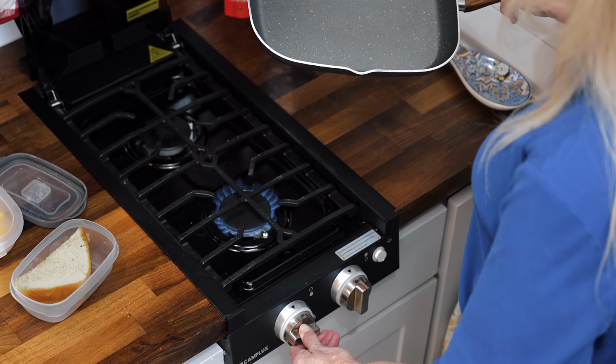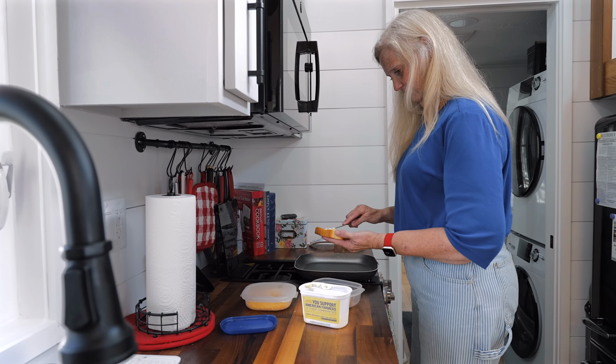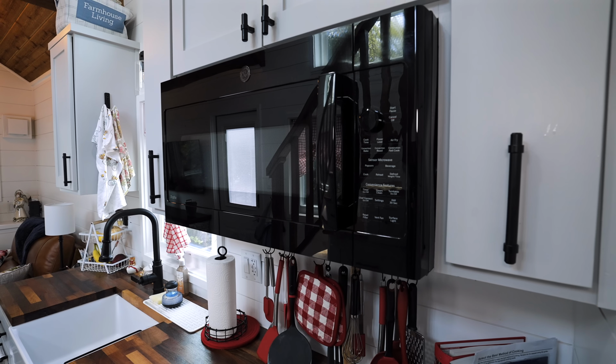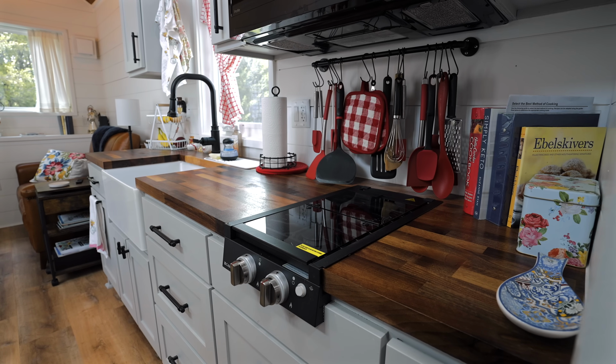Obviously, I don't have everything that I had when I lived in a larger space, but I learned very quickly that I had a lot of things that I just didn't use very often, or that I had things that were multiple function that were better to use in my tiny home, as opposed to having something separate for every little task.